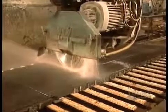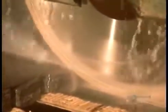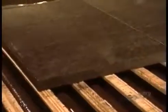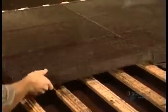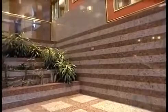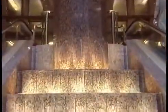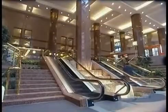After the finish, the last step is to cut the slabs to specifications. Granite is composed of various minerals. They're interlocked like pieces in a jigsaw puzzle, giving the stone its trademark speckles and its remarkable strength.